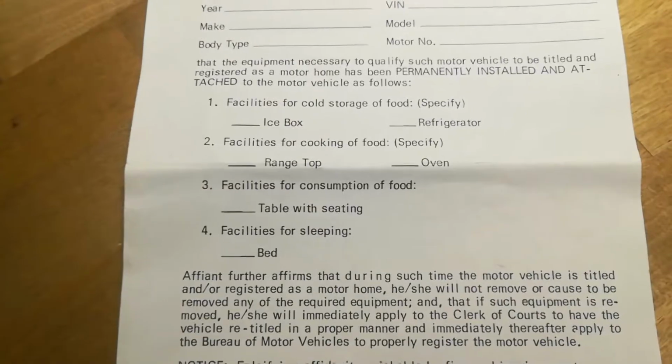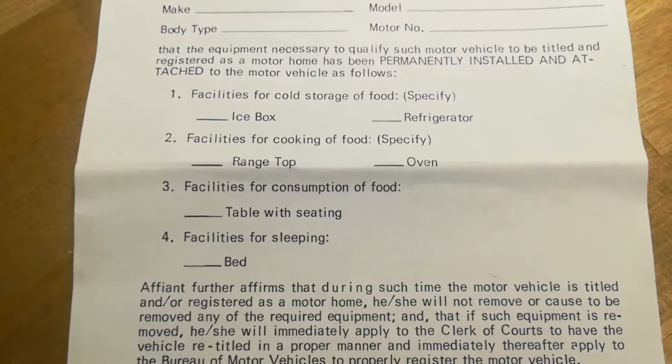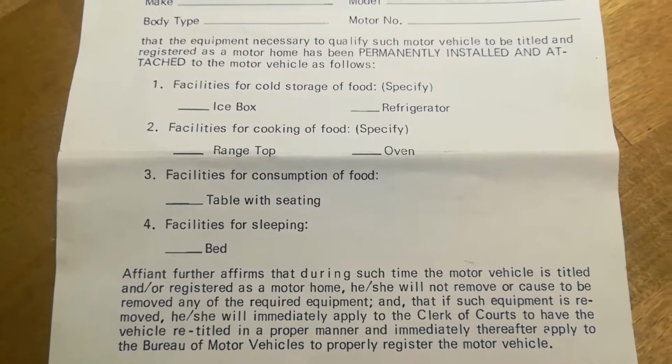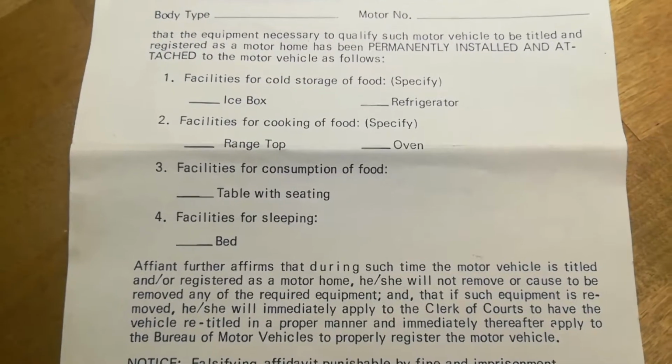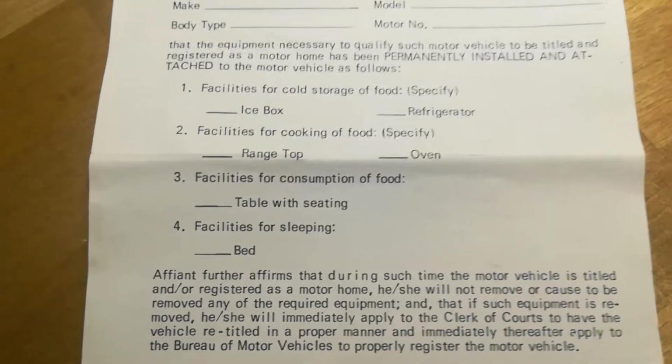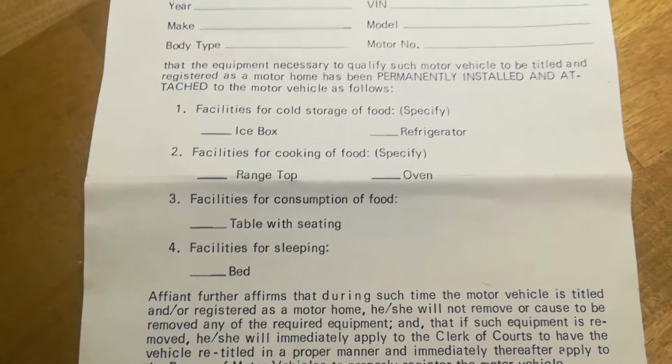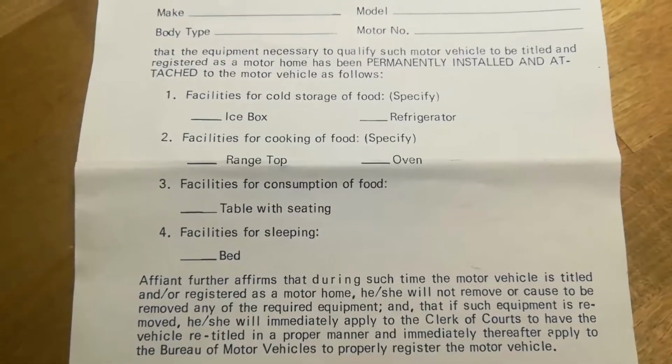And it has a few pieces of information here that are actually more important. Equipment necessary to qualify such motor vehicle to be titled and registered as a motorhome has to be permanently installed and attached to the motor vehicle as follows. So basically you got four things that say you've changed the vehicle enough that it can be legally retitled as a motorhome.